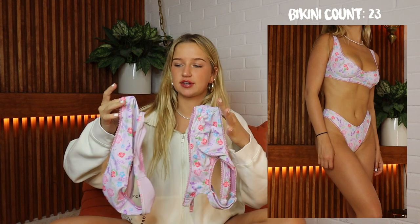All right, and I have so many more Kulanis I could show you, but I think you get the idea. I love Kulani. So moving on, we have Black Bow. Starting off with just an absolute classic red bikini. We have this super cute lavenderish purple style bikini. I really love the style of this.